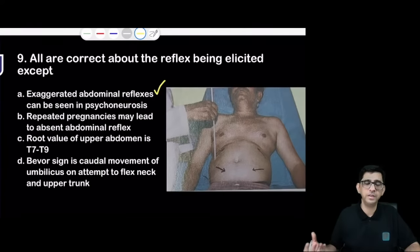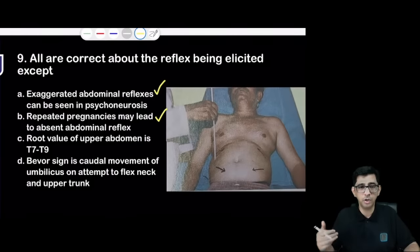You see, after repeated pregnancy, the abdominal wall muscle tone will be less because of repeated stretching. So even B looks okay to me, because repeated pregnancies will cause a flabby, loose anterior abdominal wall in a lady, and therefore the reflexes can be absent. So the trick is between either option C or D. Root value of upper abdomen is T7 to T9, and then Beevor's sign is caudal. Caudal means downward movement of the umbilicus on attempting to flex the neck.